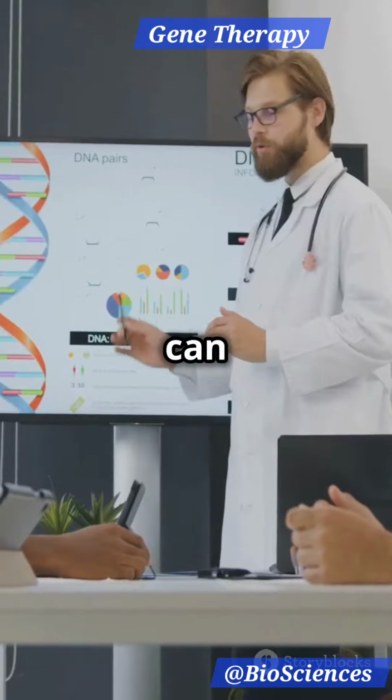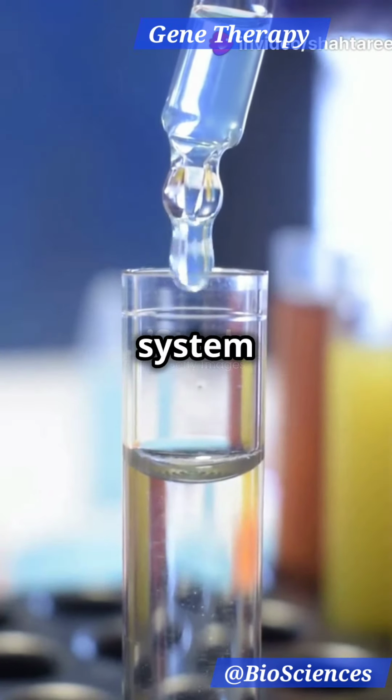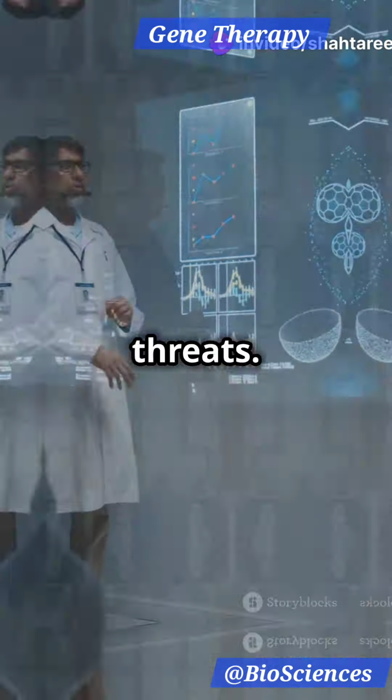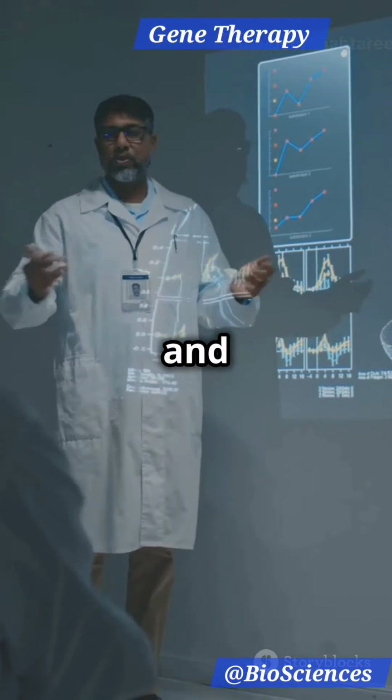Finally, gene therapy can help your immune system spot the bad guys. Sometimes your immune system doesn't see diseased cells as threats. Gene therapy can train your immune system to recognize these harmful cells and attack them.